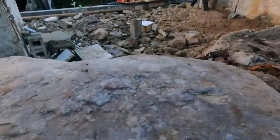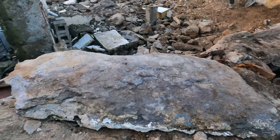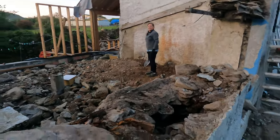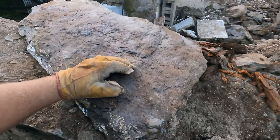To show you, we found this massive stone. Had no idea what it was for, did we, Clare? No. No idea. It took ages. Not big enough to put my stove on, though. I need a bigger one.